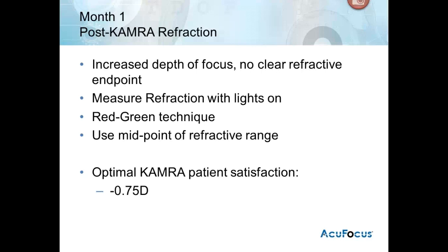Awesome, thanks. So it's whatever makes you feel comfortable, as long as you're refracting them and you're comfortable refracting. And the next slide.